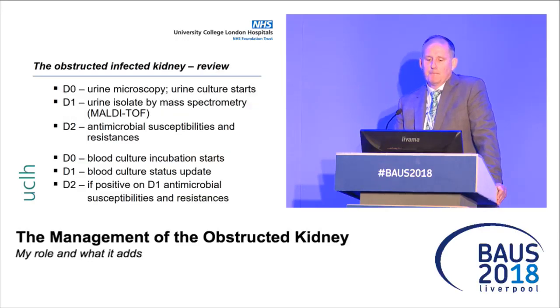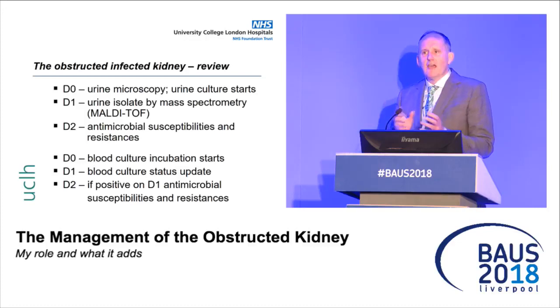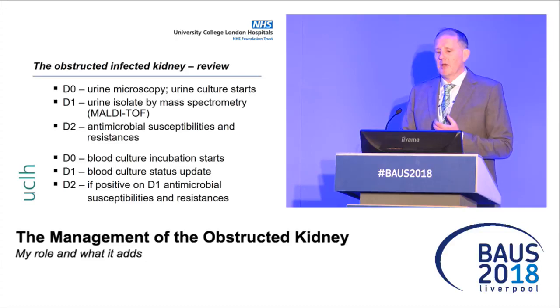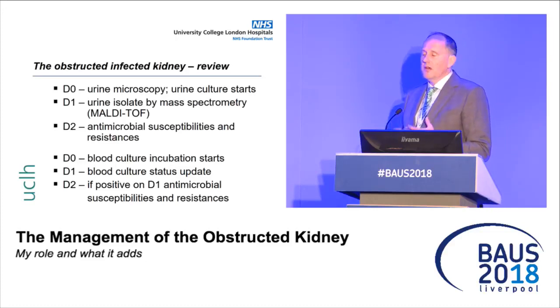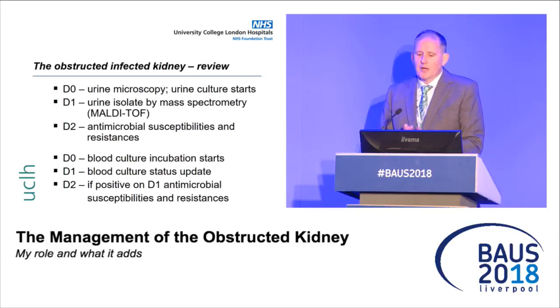So what kind of information can we give you? And I think there have been some changes here. I thought I'd run these through, separating urine and blood cultures. And when can we start giving you information? I think on day 0, there are some clues in the urine microscopy, and obviously the urine culture starts.